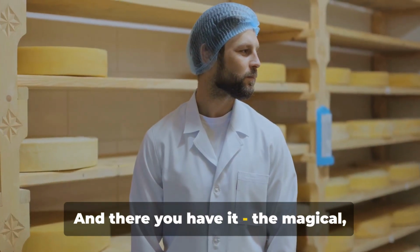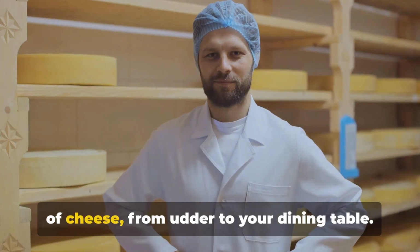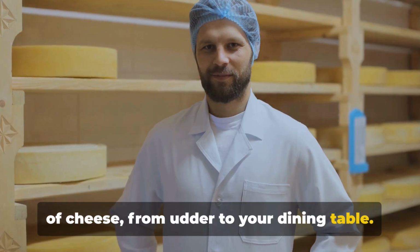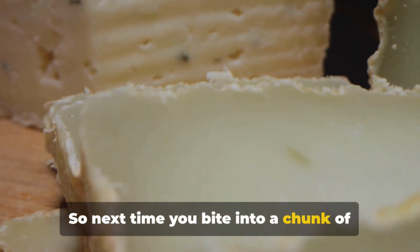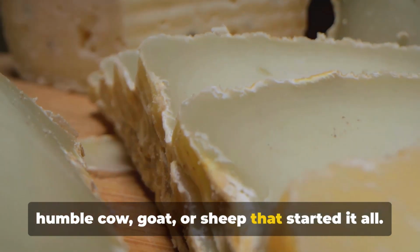And there you have it, the magical, mysterious, and mildly hilarious journey of cheese, from udder to your dining table. So next time you bite into a chunk of cheddar, give a silent thanks to the humble cow, goat, or sheep that started it all.